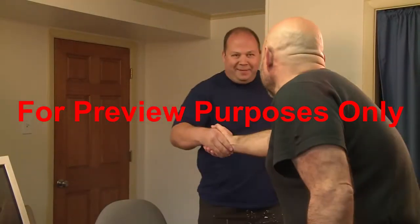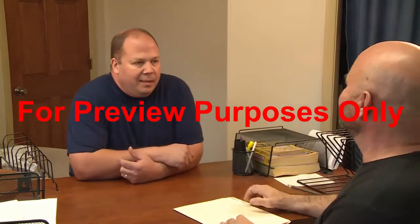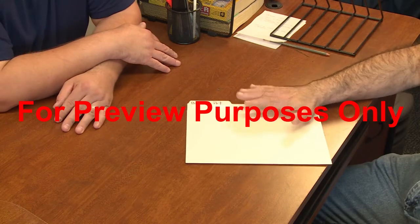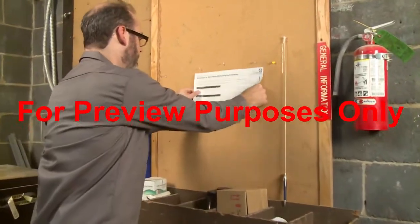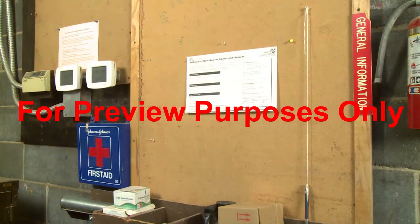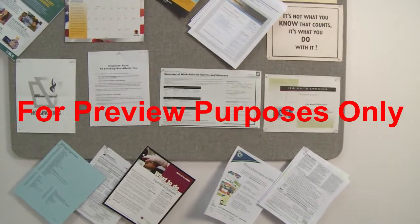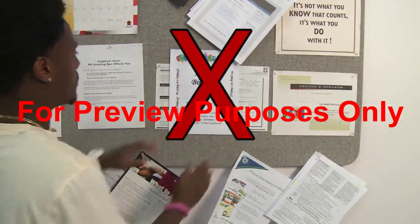There are several important employee rights under OSHA's record-keeping rules. First, information about workplace injuries and illnesses must be made available to all employees. That's why Part 1904 requires you to post a year's Form 300A in a conspicuous place, where notices to employees are normally displayed, from February 1st to April 30th of the following year. The form must be visible at all times, never altered, defaced, or covered by other material.